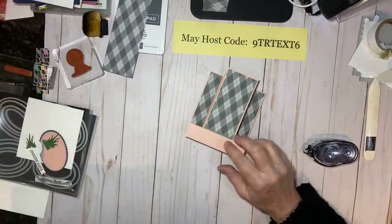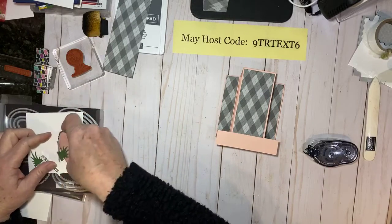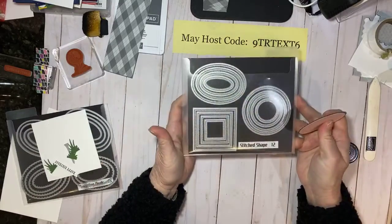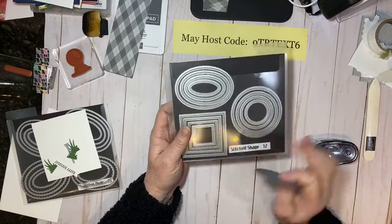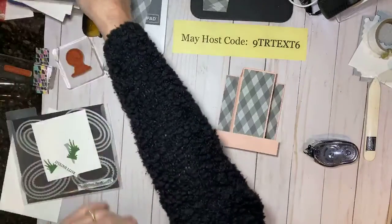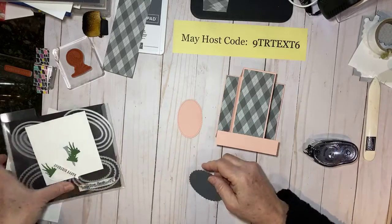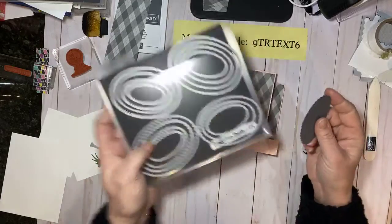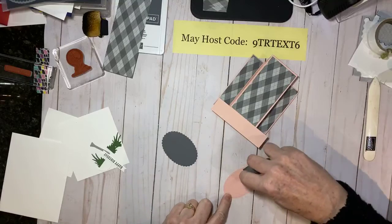So let's bring in those pieces from my stitched shaped framelits. And I don't know if you're interested, but they look like this. To me, this is an essential if you're a card maker and you have a die cut machine, you just need these. I use them all the time. And there's my little stitched blushing bright oval. And then of course I brought in the layering ovals that has the scallops that coordinate with that. And they'll lay together like this.